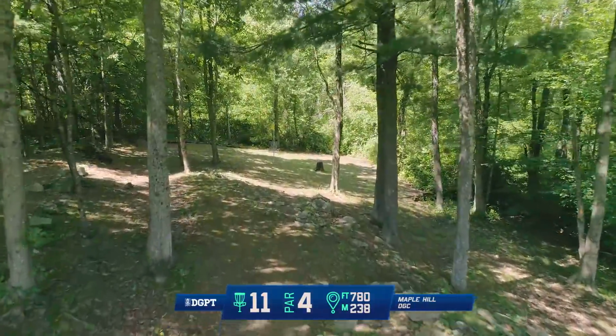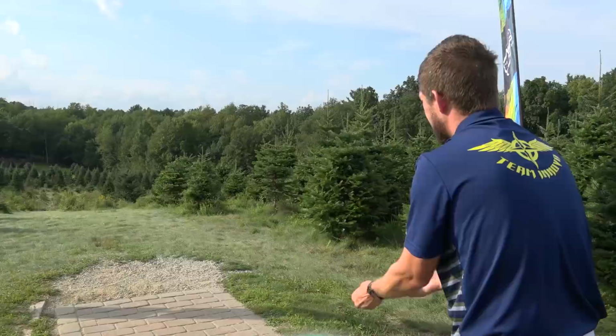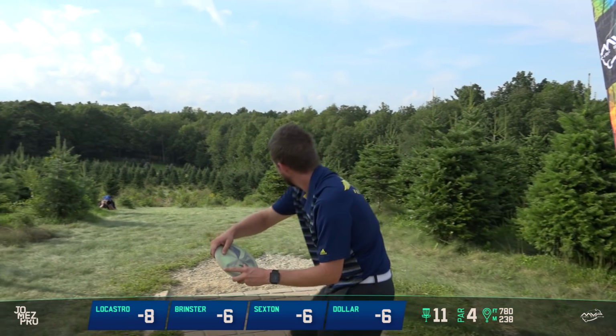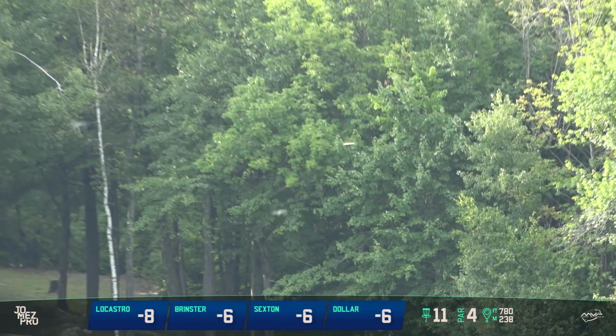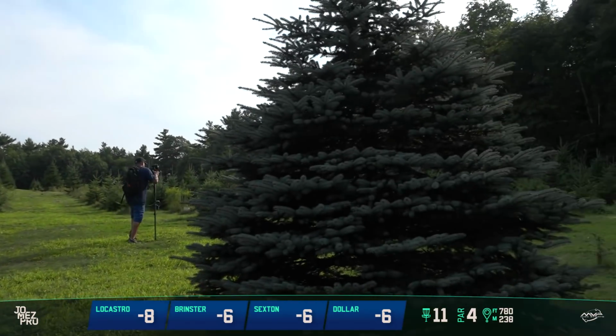If you don't have a good angle, it's very, very tough to get the disc to penetrate as far back as you need it to. And there was actually not that much wind to speak of, but any wind that was present was pushing as tailwind, which is kind of unique for this hole. We typically have a headwind coming up off the Christmas tree farm, but it's allowing for some big drives.